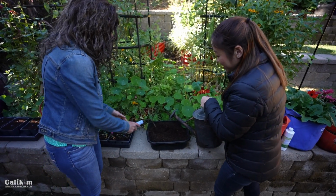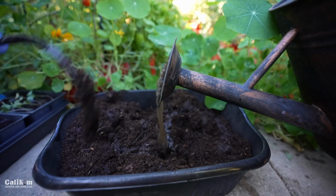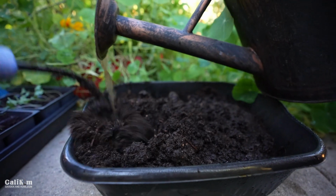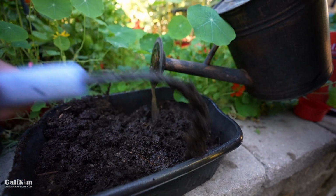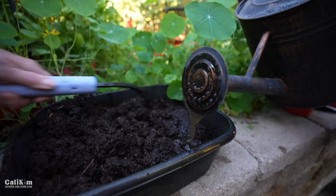All right, ready? So we're gonna add that to our potting mix. Now, why are we adding such a high concentration here? So we're adding a little bit more because you're using it in place of earthworm castings. You can add it to pretty much any kind of soil because what you're doing is adding good microbes and good fungi which help with root establishment and prevent mold and fungus from growing, as well as increasing germination rates.